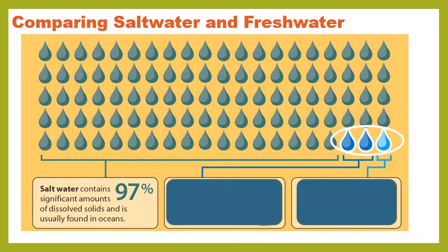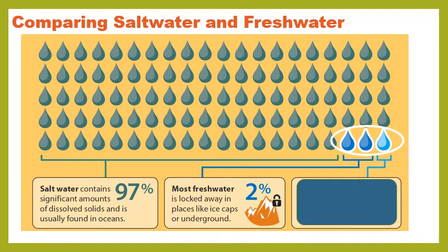All right, so let's move on to those little drops in that white circle. So these 2 slightly lighter blue drops are going to represent fresh water. But this fresh water is actually stuck in ice, so it's not fresh water that we can readily use. Although with global warming, who knows, we might be able to use it sooner rather than later.